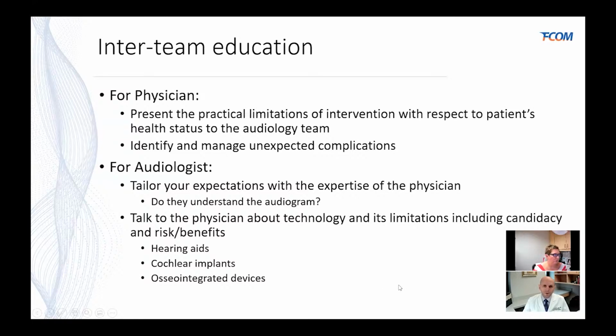So in terms of what we expect in terms of how to inform the team with our level of expertise from a physician standpoint, we need to talk about the practical limitations of any intervention with respect to the patient's health status. If a patient really needs a cochlear implant, but they are unable to withstand a surgery, for example, then we need to think about other options. Or if they have a particular type of medical comorbidity that makes one type of bone-anchored hearing aid preferable to another, or something like that, that's what we can bring to the table.